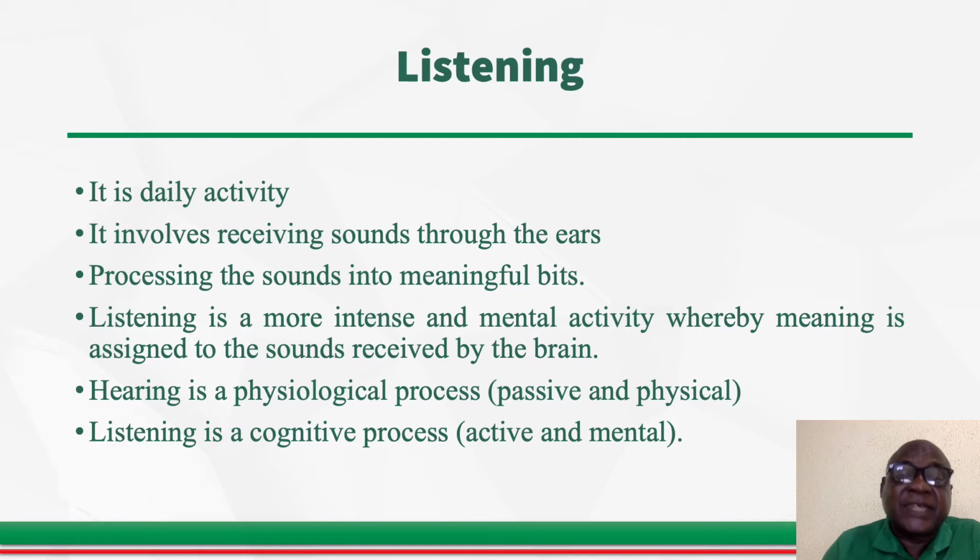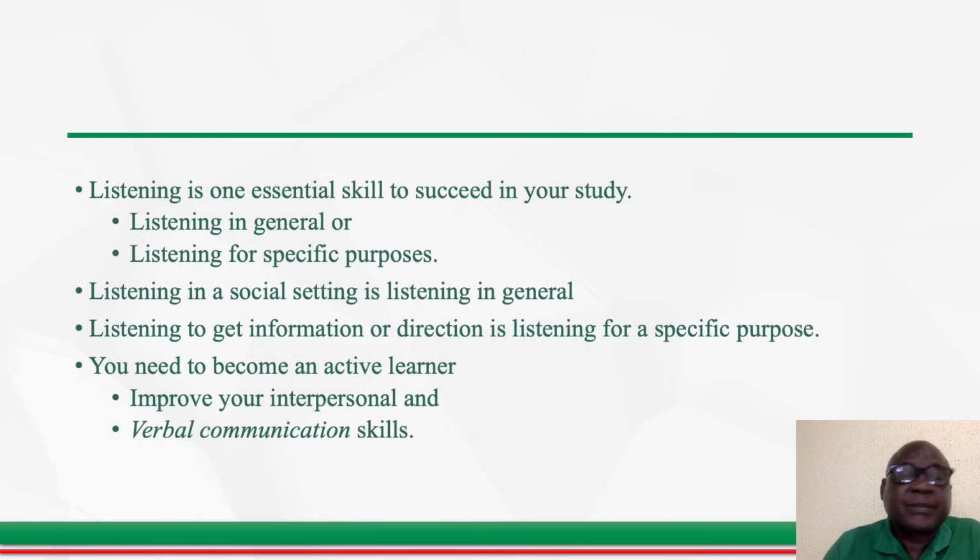Hearing is a physiological process. The hearer is passive and it is a physical activity received by the ear. While listening is a cognitive process, it is active and it makes use of the mental faculty. Listening is one essential skill to succeed in your study.